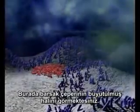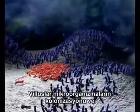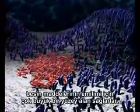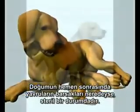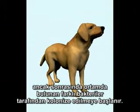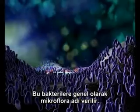Here we see an enlarged representation of the gut wall. The villi provide a large surface area for the colonisation of microorganisms and for the absorption of nutrients. At birth, the young animal's gut is relatively sterile, but becomes inoculated by different bacteria from its environment. These bacteria are collectively known as the microflora.